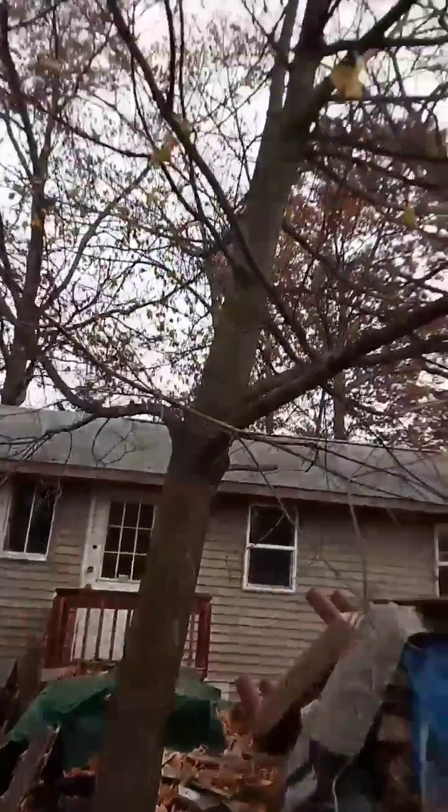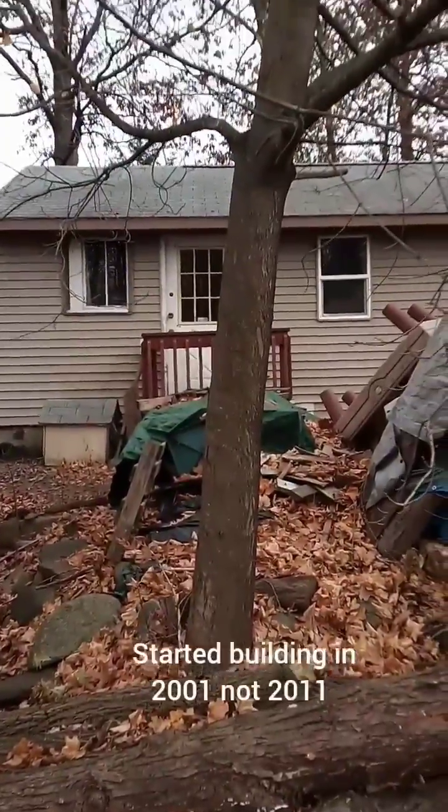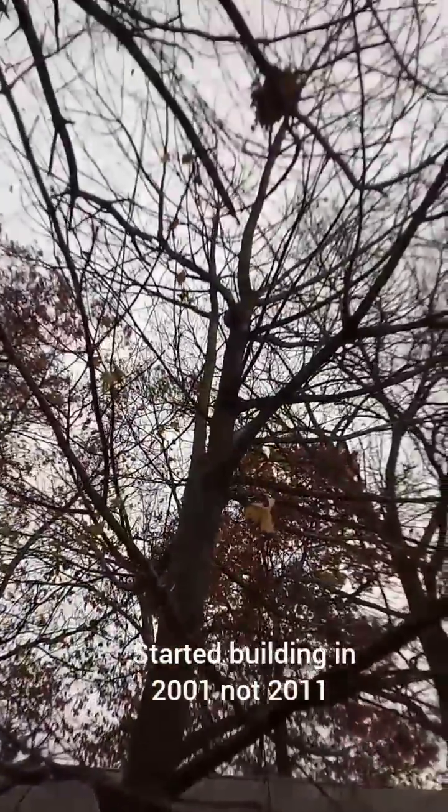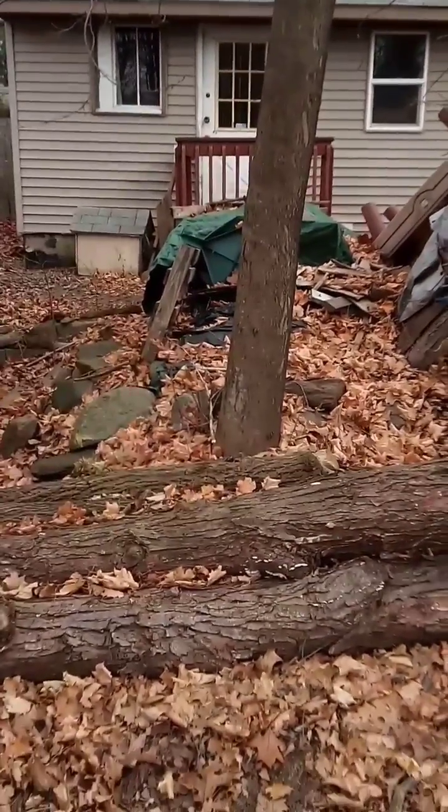Look how big that maple tree got. That maple tree is less than 10 years old. And it grew like a weed. Wow. Already a foot thick at the base.